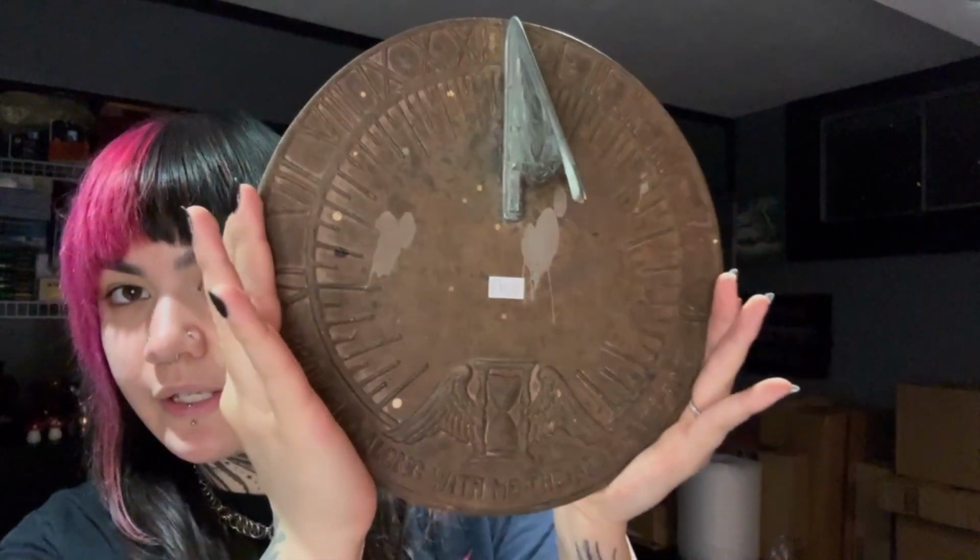Oops, I lied. I also got this really cool metal sundial from that sale for $12. I've never sold one of these before, but I thought it was so interesting.